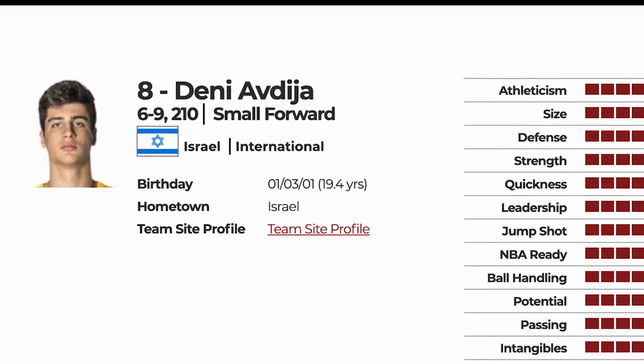We got this guy, one of my favorites of this draft. I actually am a really big fan of him. Deni Avdija. Hopefully, I didn't butcher that name. And he's really high in some of the mock drafts. Actually, the last one I saw, he's like 6th or 5th. He's a power forward, small forward. I kind of like him at that small forward, but he's 6'9", great size, and this Israeli guy, Deni Avdija. So let's see his highlights.